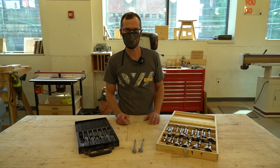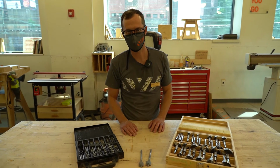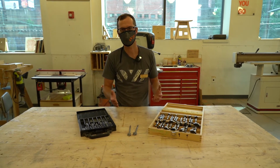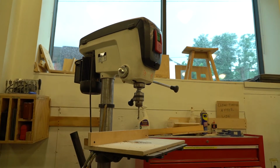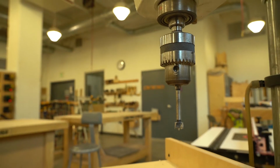After you've cut your material down and cleaned it up a little bit, you might want to put some holes in it for various reasons, either for fasteners, for hinges, maybe to pass cords through, depends on your project. The drill press behind me will allow you to make fast, repeatably accurate holes. But first we need to learn a little bit about drill bits.